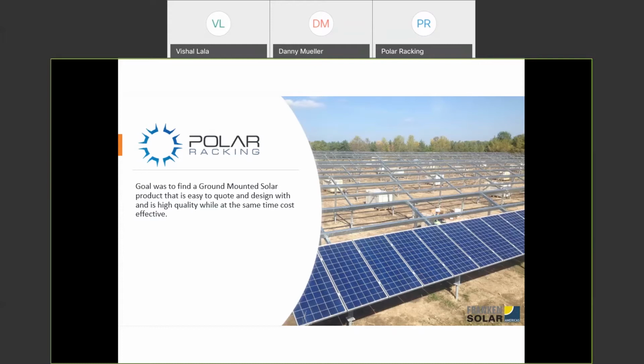It doesn't make sense to have a custom solution for every specific project, as that would drive up lead time and cost. And Polar approached us with their solution, which is a 2x8 rack at 35 degrees that was very cost competitive and backed by a company we trust, as we've worked with Polar for a long time. So yeah, that is when we started to partner.